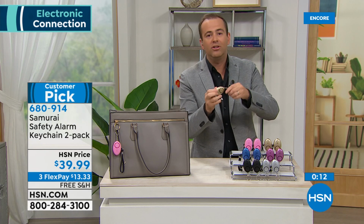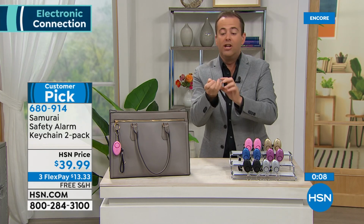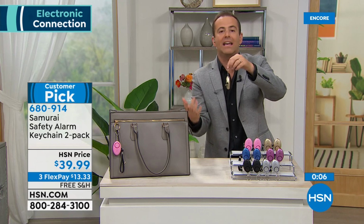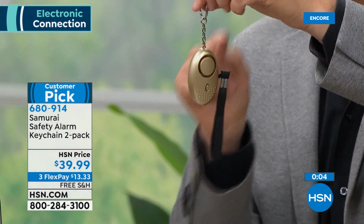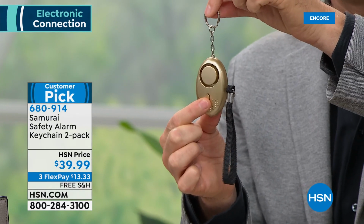Get it and just keep it on your dog leash. Keep it on your keychain. Where you keep your house keys, just add it to that. You've got to have a key ring anyway. I'd rather you had this than anything else because, Joe, honestly, something like this can save your life.